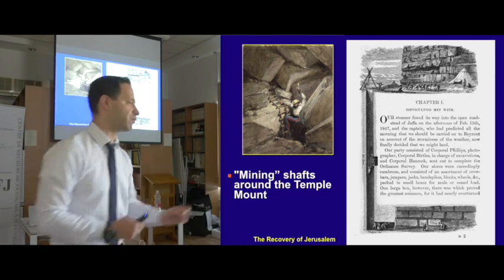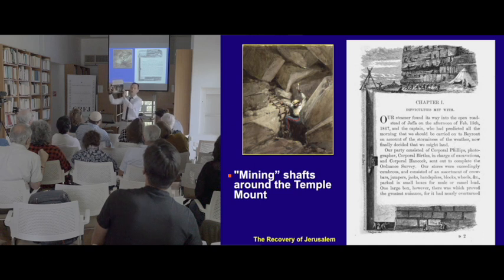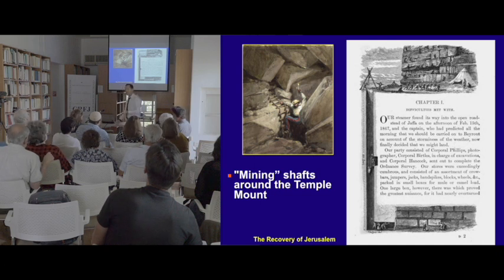So if you look at the book, you see there's another picture. This picture is the only visual information about the biggest cistern below the surface of the Temple Mount that we have today. It was made by William Simpson, who accompanied Warren. And some of these pictures are actually found in the archives.